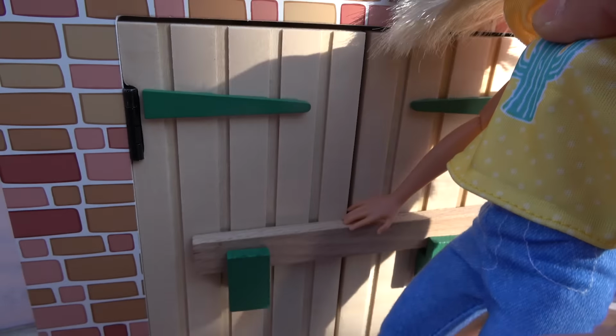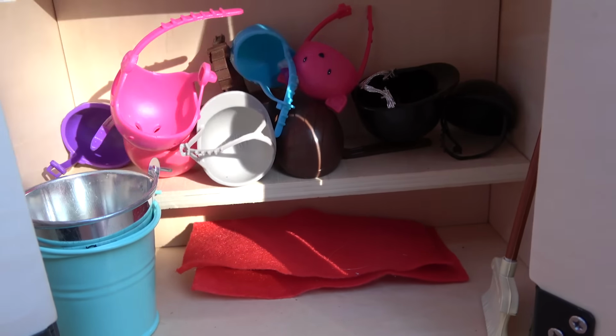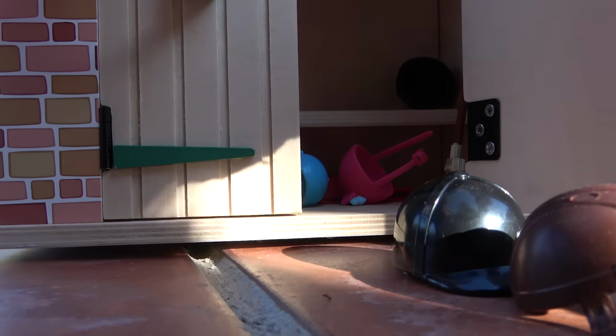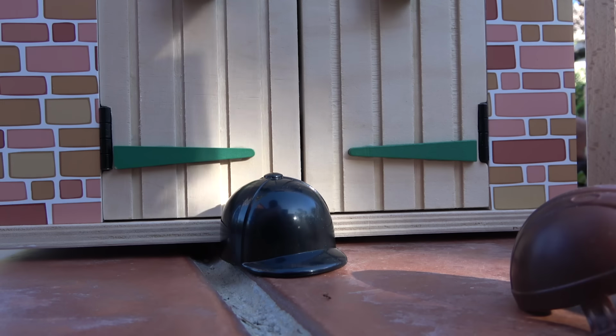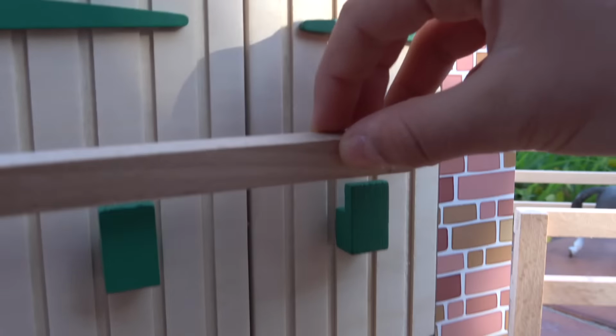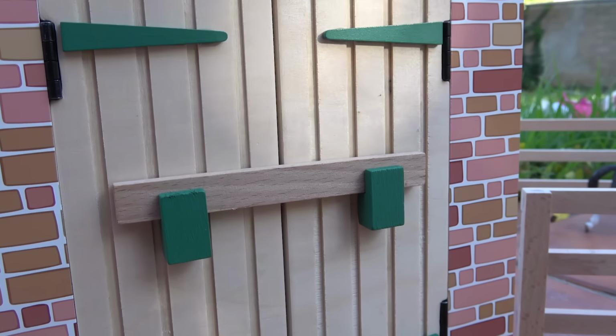So girls, first of all, we'll enter the barn. Like this, we will open the barn. And there we go, the doors are open. Wow, so cool. Look at the barn, it has everything. Now I just have to get two riding hats. Now we close up the barn. That's all the barn is for. And we put in this wood stick so the horses can't get in or out.